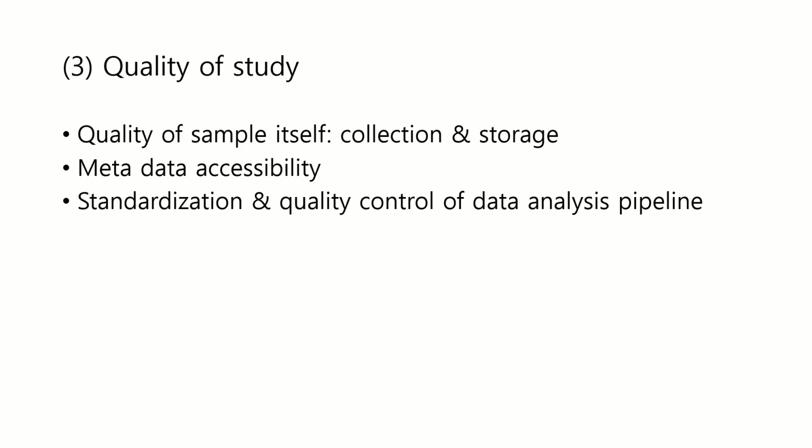During the analysis, both in the wet lab and the dry lab, standardization of the protocol and quality control of the data analysis pipeline was also big trouble.